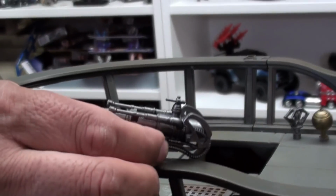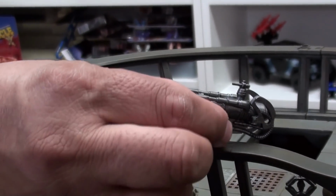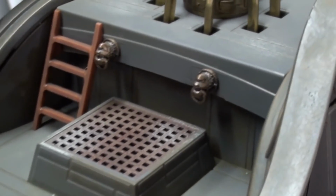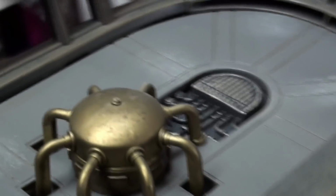Yeah, these are just so you guys know, if you own one of these, the little base part is really fragile, so be careful. All right. Well, I'm gonna go take a look at the back end. I'm gonna show you guys the back end of the Khetanna. And then we'll move up to the cockpit, yeah? Mm-hmm. Nice.